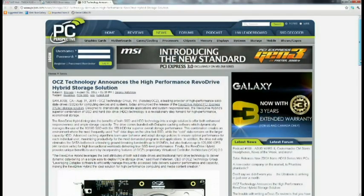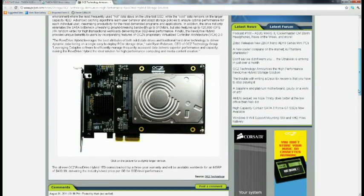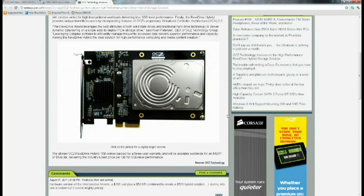Nice. So OCZ also announced this week the pending availability of the high-performance Revo Drive Hybrid. I think we talked about this back in June during Computex when they first started to release the information. The idea is it combines a PCI Express-based solid-state drive with a 2.5-inch or standard SATA hard drive all in one unit. So you're getting hybrid storage technology, kind of like what the Intel SRT does, or is it ST? I don't remember. SRT, I'm going to go with that, which allows you to use an SSD not as a main drive, but as a cache for a standard spinning drive. This does the same thing, but all self-contained in one unit.